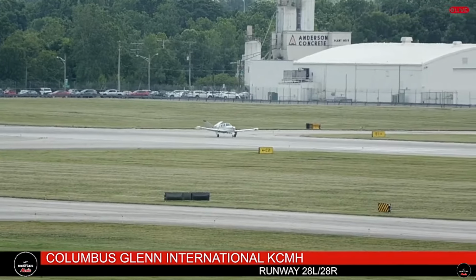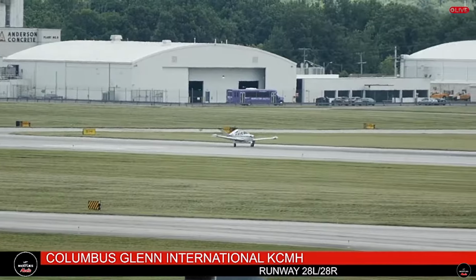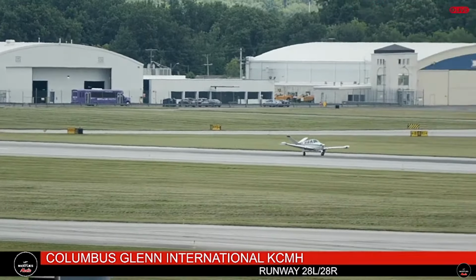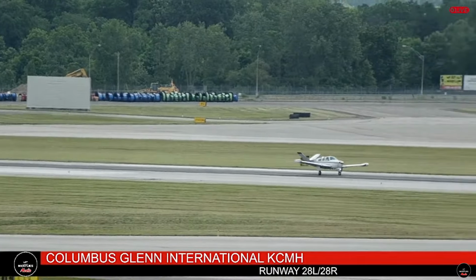Got a Bonanza on the runway here. Yeah, I think he's turning left, so we should get those C-130s coming in the next couple of minutes.